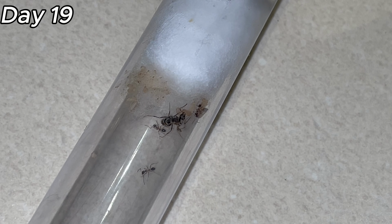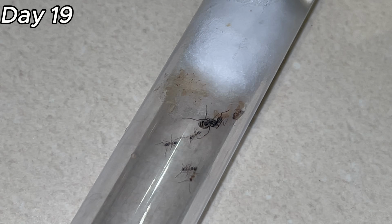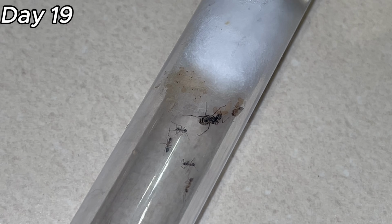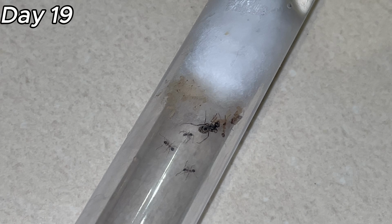She's pale, wobbly, and fragile, but she's alive. This is called a nanitic, the first generation of workers. Smaller than future workers, but just as critical. In less than 24 hours, she begins tending to the brood. This is the moment the colony officially begins.